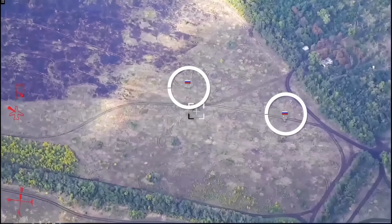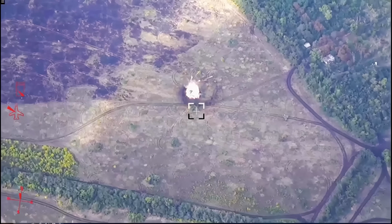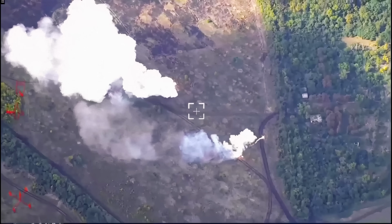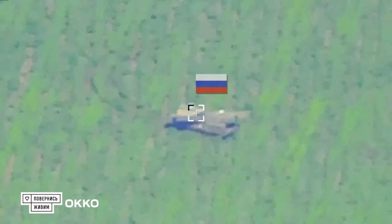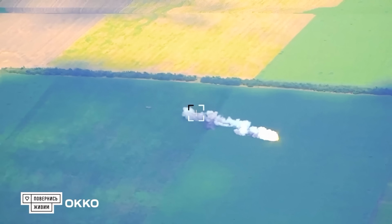Two Russian SAMs are here to intercept air targets. The Ukrainians make precise strikes with HIMARS rockets. Both targets and the engineering vehicle are destroyed. Six SAMs in one video. Let's start with these two. HIMARS makes a precise strike, destroying the launcher.